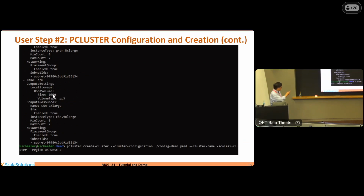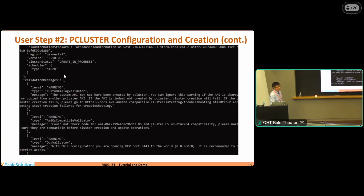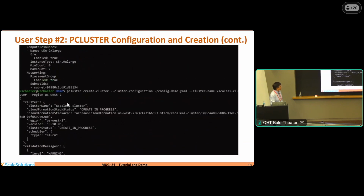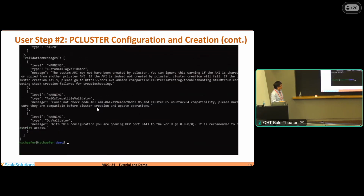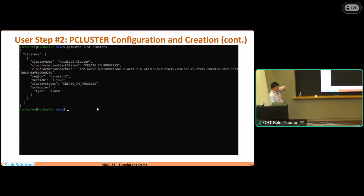And this is using pcluster, which is the command in the AWS system. So this is the result after you create it. Okay, you can double check whether this meets whatever your expectation is. And this says creation in progress. It takes a while to complete. So once it's done, you can list. This is the final result of this configuration. Okay.